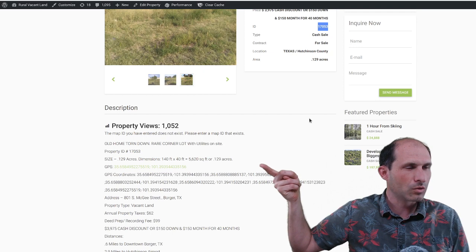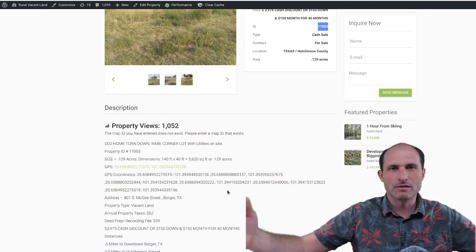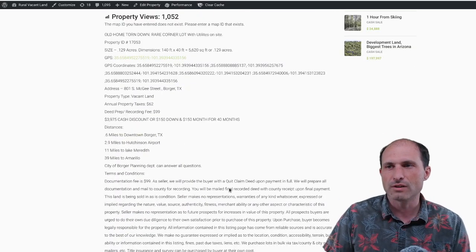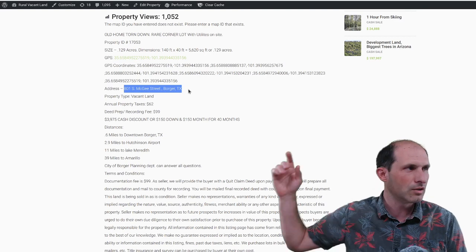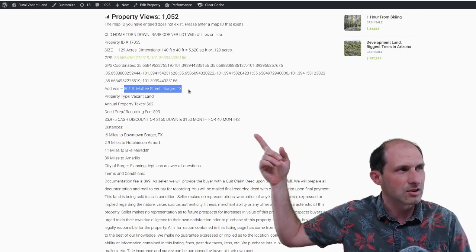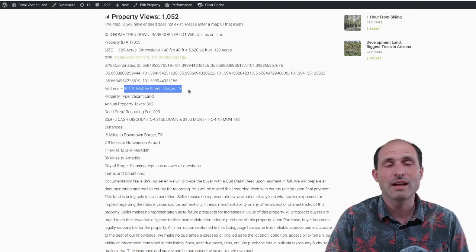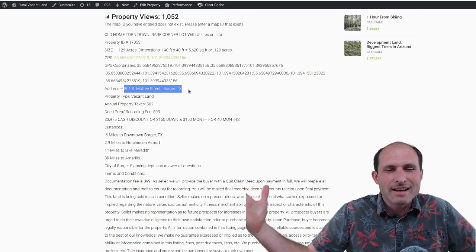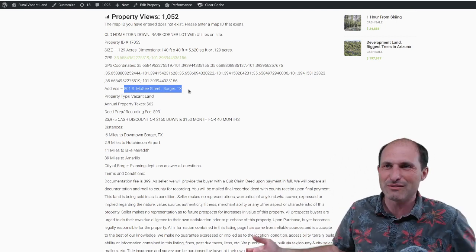The GPS coordinates are on here. We can click the GPS coordinates, and that'll give us maps so that you can get driving directions out of that. If you click on that in your phone, there's also a mailing address on here, like an actual street address, 801 South McGee Street in Borger, Texas. A lot of people are asking me, what's the address of the vacant land you have for sale? It's vacant land. You usually have to build something on it to get an address from the post office.